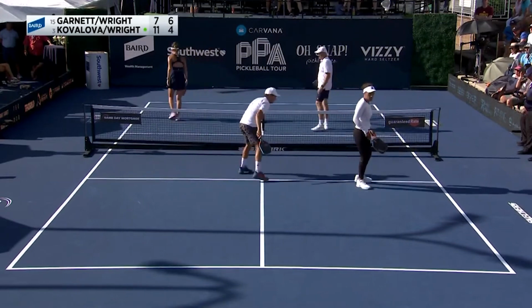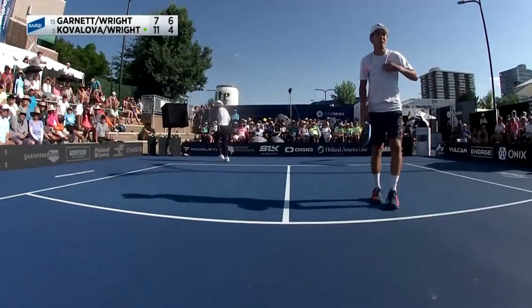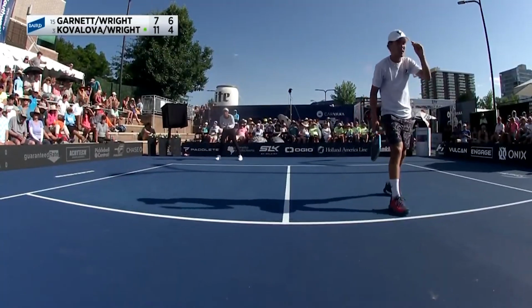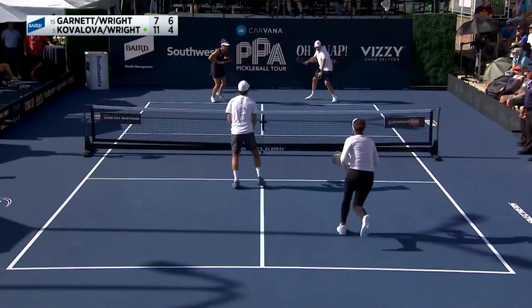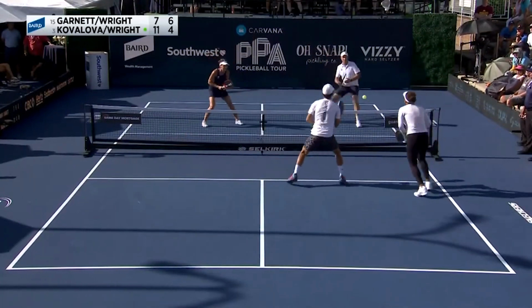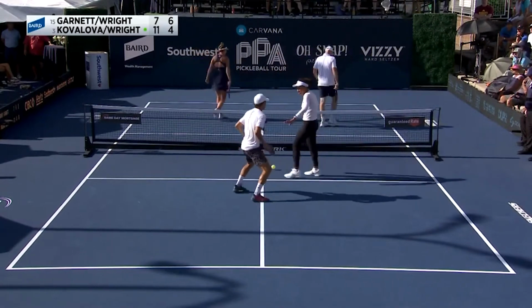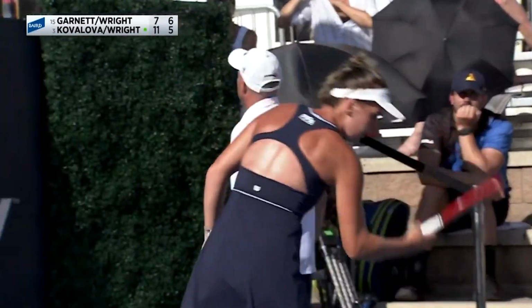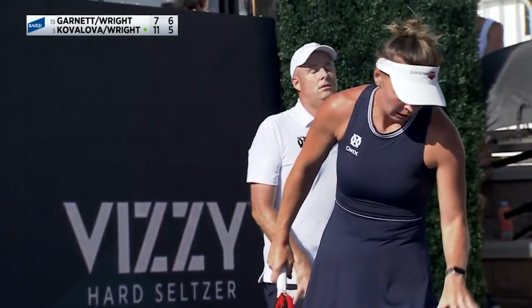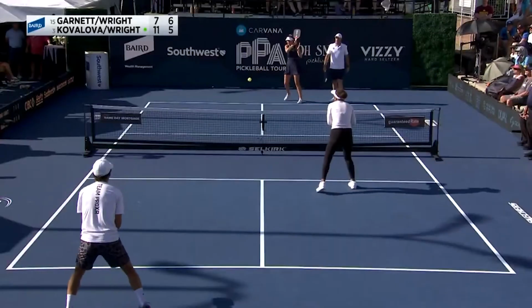Point. The casualness of that defense. Well, the last couple points, both ladies have tested the hand speed of the other cross court, being a little less calculated and just trying to assert dominance here. Point. Nice location for Matt Wright, going straight ahead. Yeah, that's why you'll see him shift and find as many forehands as he can. It gives him the option to speed up if he chooses.